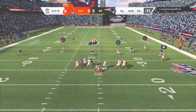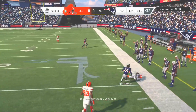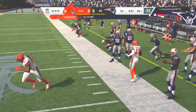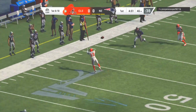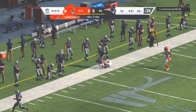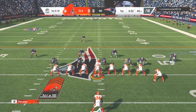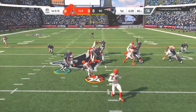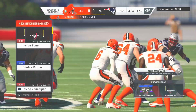On 1st and 10, Mayfield. And a diving grab. I think he got that. Yes. Just what the Browns needed there. Good for a gain of 17. Every coach we ever talk to says to his team before the game, quick start, guys. Let's get out of the gate fast. How about that? They took his lesson to heart, didn't they? They did exactly that. A nice diving catch here on the game's opening drive.